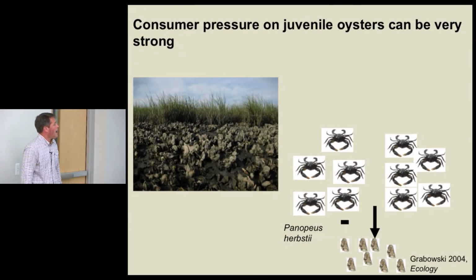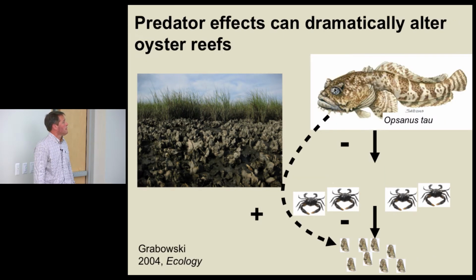So we know from John Grabowski's early work in 2004 that these mud crabs that I've been talking about have negative effects on oysters. They eat them, and they also scare them, and they change the way that they filter. And from John's work, we also know that predators, like this oyster toadfish and also blue crabs, when they fit into this food web, they have negative effects on the mud crabs, which can have an indirect positive effect on the oysters. So you can imagine the toadfish scaring the mud crabs makes things better for the oysters.